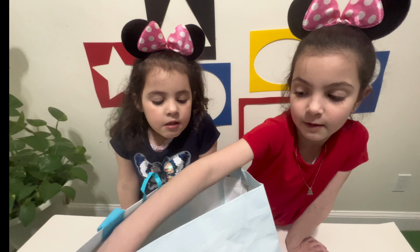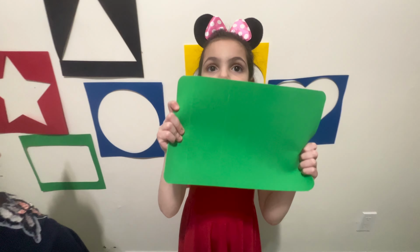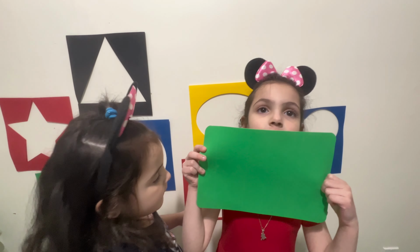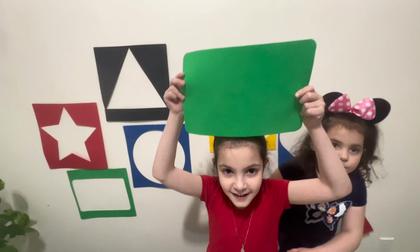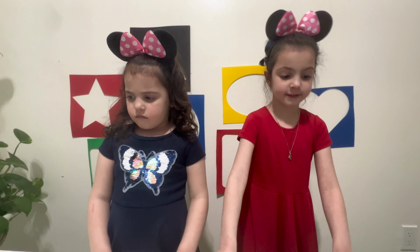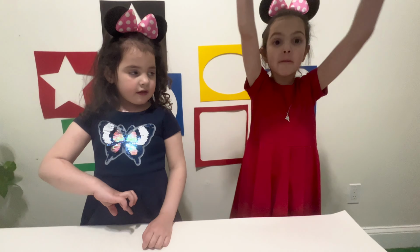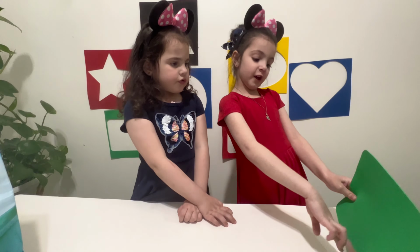Ooh. Oh, what is that? Can you show me what it is? It's the color of the Grinch. A rectangle is like the house. If you put us a new thing, it will be a little house where we could live.